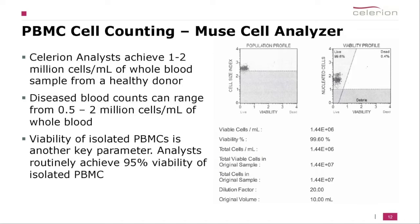Here is an example of a PBMC counting report, which is displayed to the right, and that report is generated from our Muse Cell Analyzer. There are 2 profiles generated from this instrument. To the left, we can see the population profile, which is based on cell size, and a viability profile. The threshold line, which is the dotted line of the cell size index, is mainly set right below the first population, as that contains your PBMC, and the cells below the line represent platelets, debris, and non-nucleated cells.